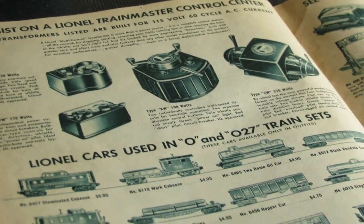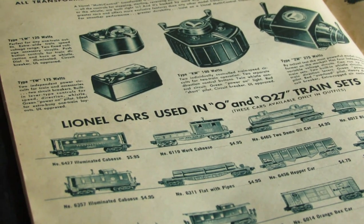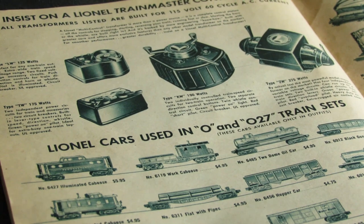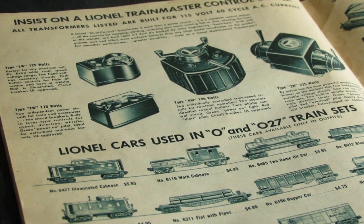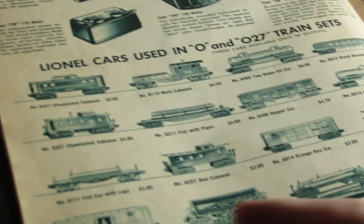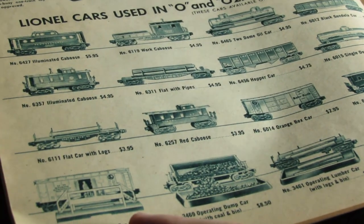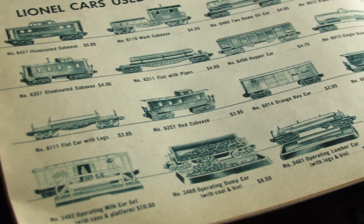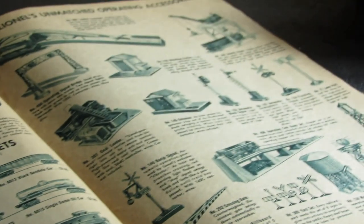Now I'm getting towards the end. So we got the ZW Transformer, does not say the price of it. KW, TW, and LW. All very nice Transformers. Couple cars down here as well, different ones. The Milk Car, which is one of Lionel's best ones they made. So for $10.50.